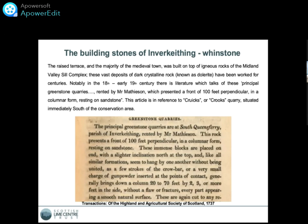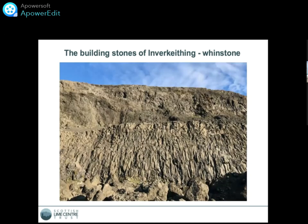But the reason that they really loved this stuff was because it was very easy to extract from the quarry. And because it was so hard, it was just very easy to cut, and they could get a really nice flat surface on it. And the article here is talking about Crook's Quarry, which has various different spellings, but it's situated just south of the conservation area. And its stone has been used widely. It's been exported. It's been used for paving down in London, but also has been exported all over the world as well.